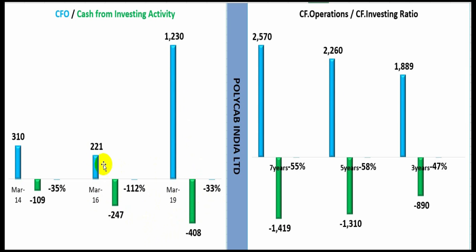Generally, in 1 year, we'll see a lot of fluctuations, but when we club it together over the 7, 5 and 3 year period, in the last 3 years in total, the company had shown total cash earned of around 1800 crores. Of that, 47% was put into investing activity. So this is good at 890 crores.